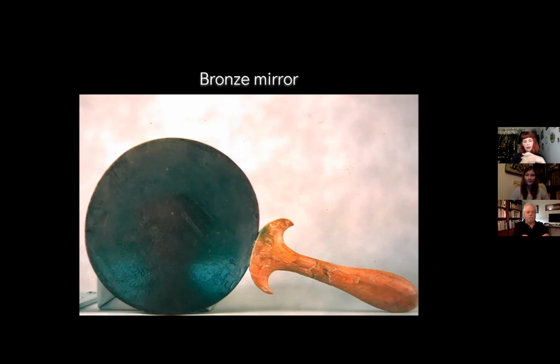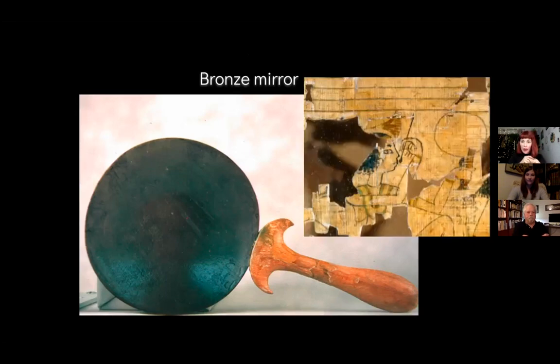And first of all, it's just fascinating to think about that a person would have held this in their hand 3,000 years ago and see their reflection. It's just a beautiful thought for me. And we actually have this fragment from the Getty with a person applying makeup. So we can really imagine them applying their eyeliner or rouge or just fixing their wig while holding this mirror.